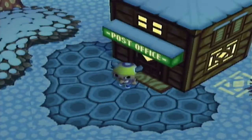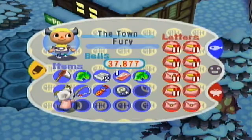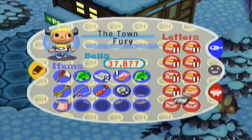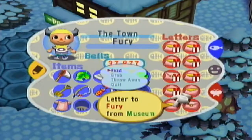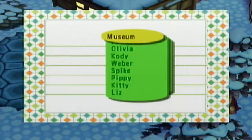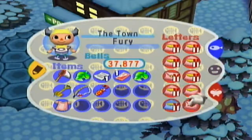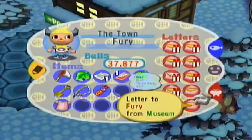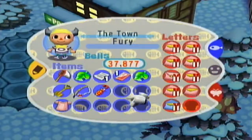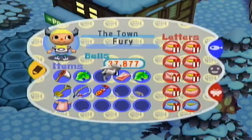Well, we already found the money rock, so I guess we'll start shaking trees. And we'll read this, and we'll throw that away. And we'll write a letter to Mr. Museum. We'll send this along its merry little way. Read this. Throw this away and prep a letter for Mr. Museum. Just because we know we're going to need it.